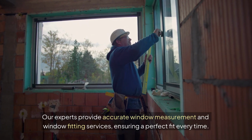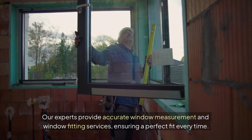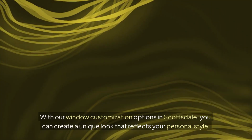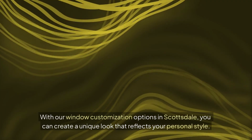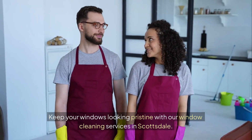Our experts provide accurate window measurement and window fitting services, ensuring a perfect fit every time. With our window customization options in Scottsdale, you can create a unique look that reflects your personal style. Keep your windows looking pristine with our window cleaning services in Scottsdale.